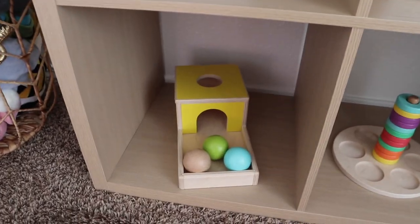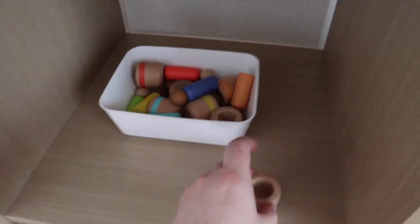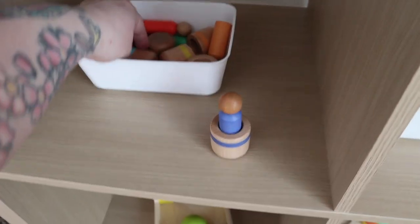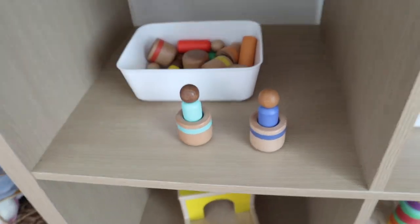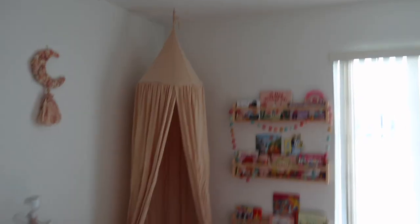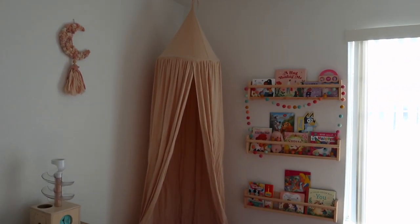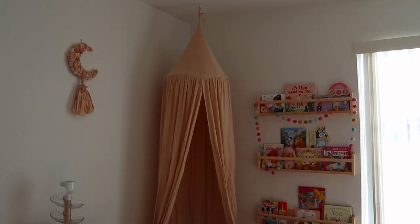And then there's these wooden balls that she loves to put through the little hole. And these are little matching peg people. And Lucy actually does really good with matching. Super cute. And this Love Every toy was actually sold at Target. This little corner here is where we put Lucy's books. And I hung the canopy. Well, Rudy hung the canopy.